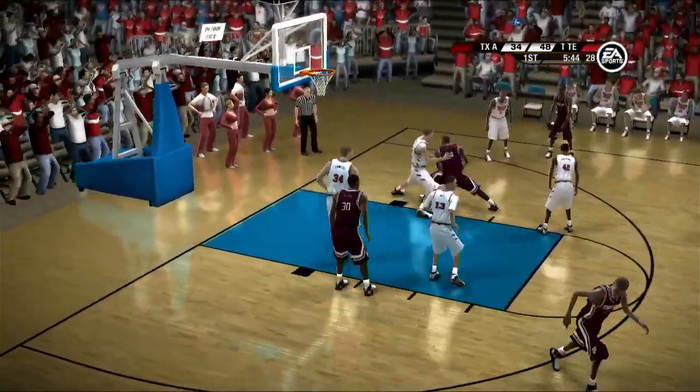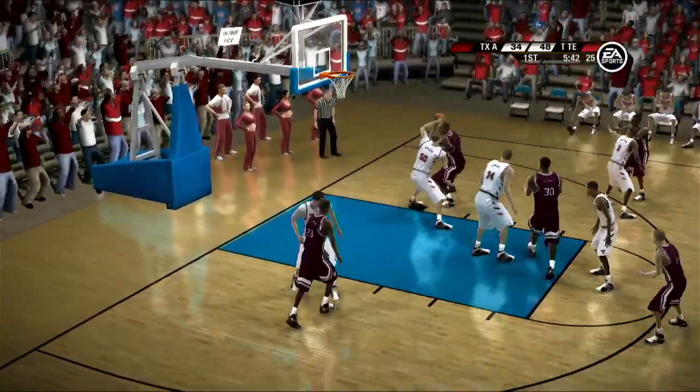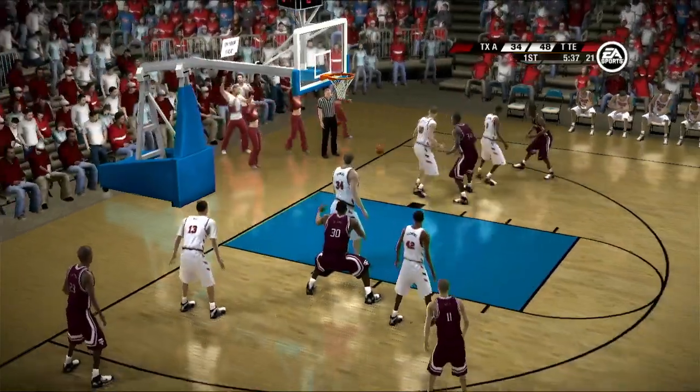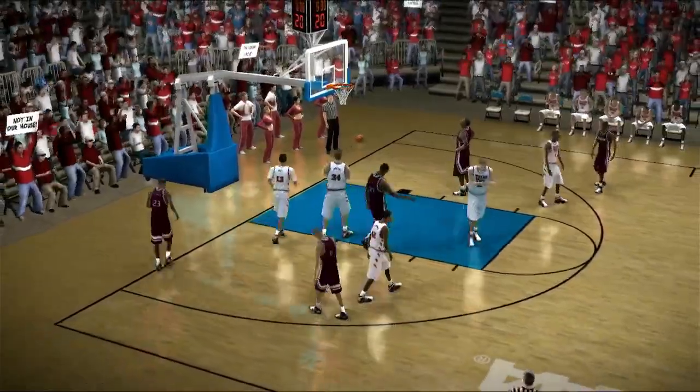Gotta eliminate those turnovers. Here's the offensive drop step in the low block, but better defense. I tell you, the defense doesn't allow. Swatted from behind. Never saw him coming, Brad. And the ball goes out of bounds.